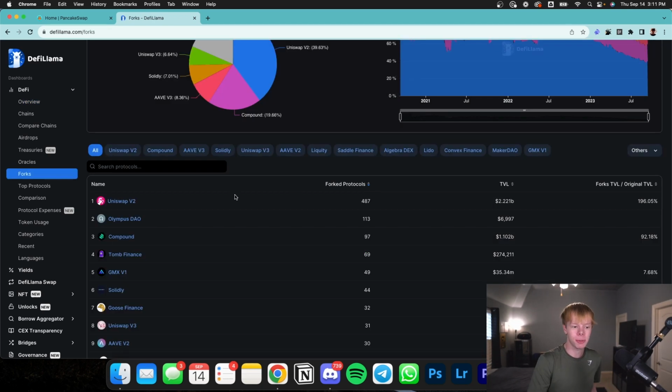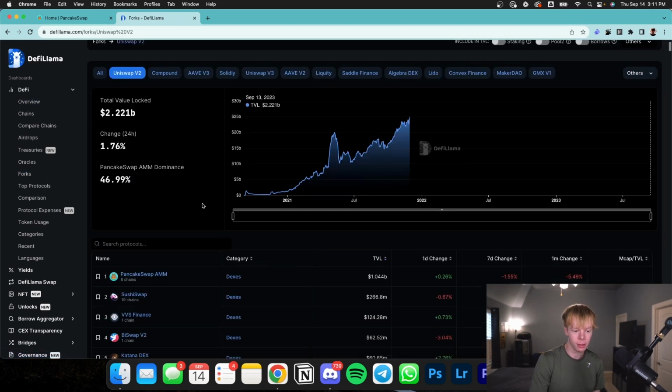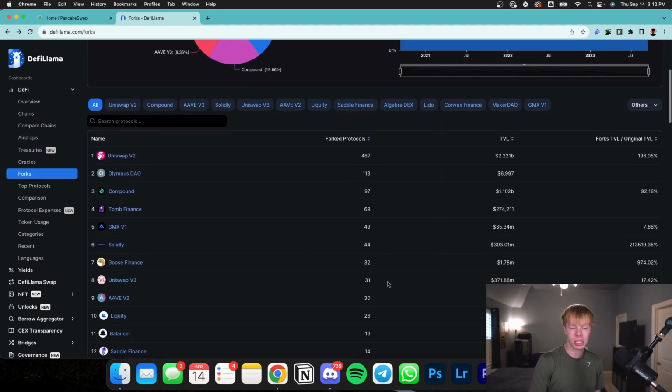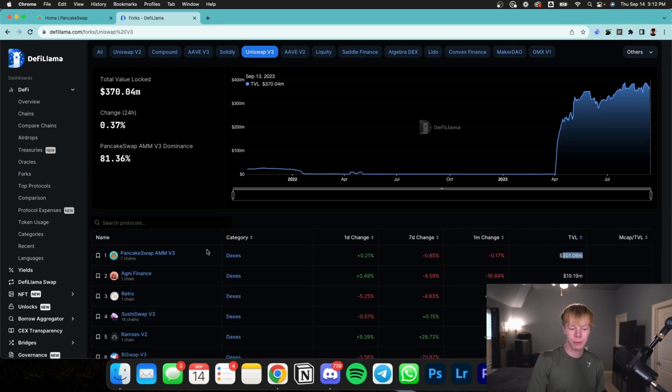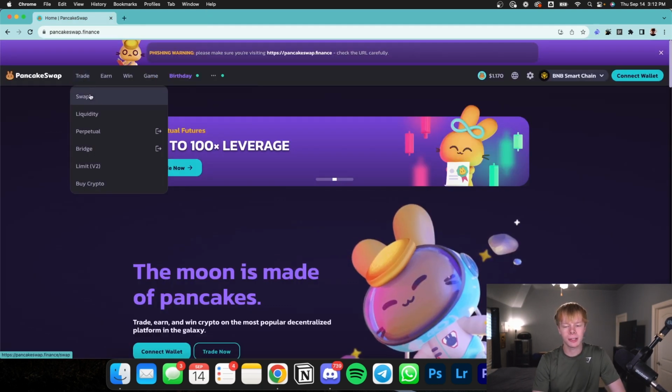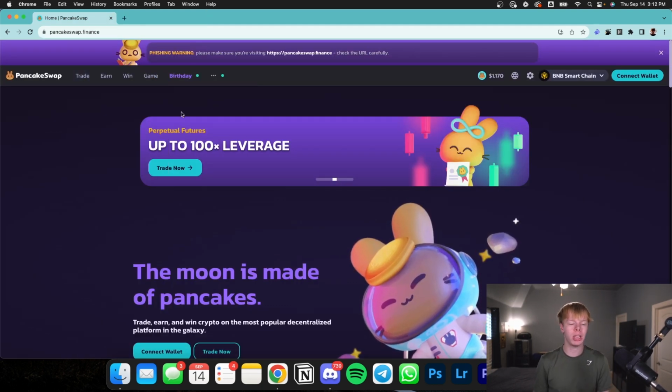Now, with that being said, Uniswap v2 is the most forked protocol, and if we look at the top forks of Uniswap v2 by TVL, PancakeSwap beats every other player out of the park by a long shot. They have a TVL of over $1 billion, whereas SushiSwap has a TVL of $260 million. The other thing we can look at is Uniswap v3 in specific, where you can provide concentrated liquidity. That's the 8th most forked protocol, and if we look at the top protocols by TVL, you can see PancakeSwap still wins the race. So let's go take a look at the PancakeSwap platform, quickly break down some of the different features and what you can do on PancakeSwap, and then we'll start talking about concentrated liquidity.